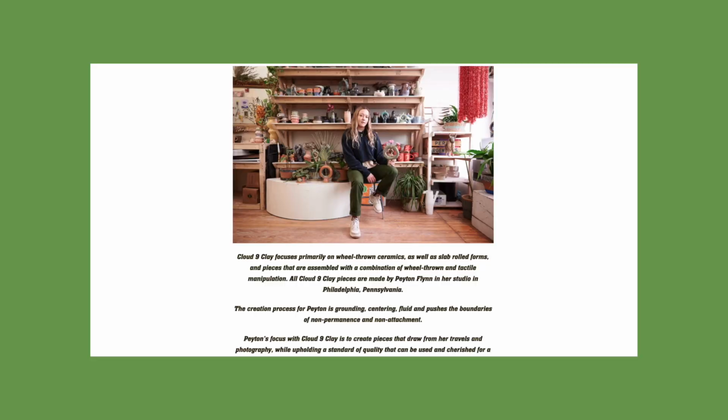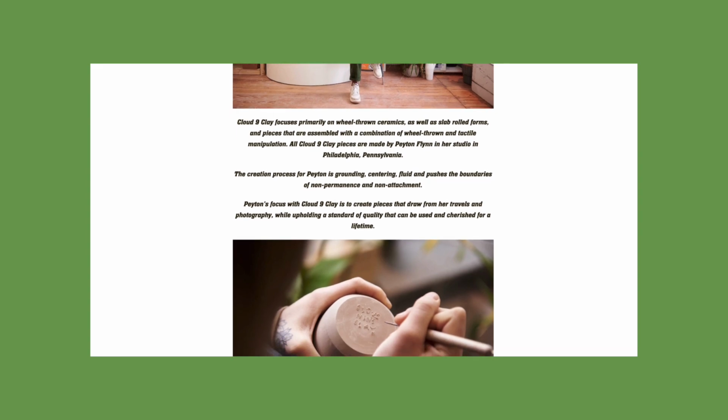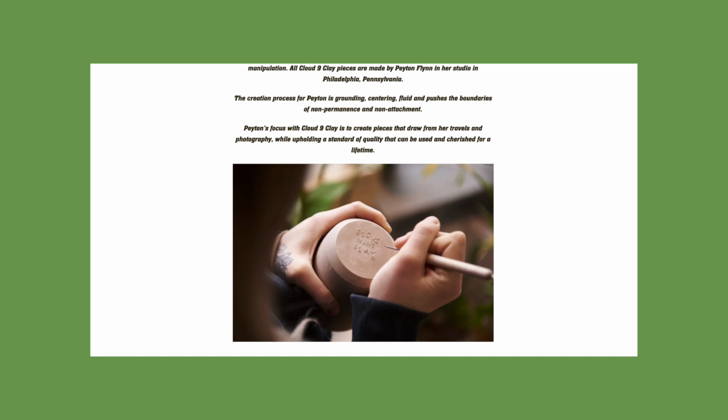I remember she has an interesting about page. I'm going to read it real quick. The creation process for Peyton is grounding, centering, fluid, and pushes the boundaries of non-permanence and non-attachment. Her focus is to create pieces that draw from her travels and photography while upholding a standard of quality that can be used and cherished for a lifetime.